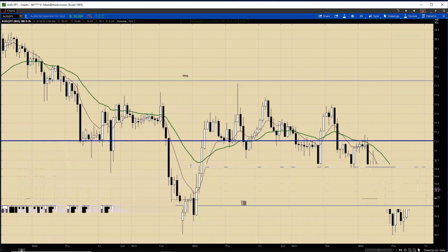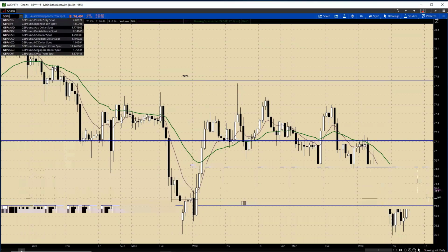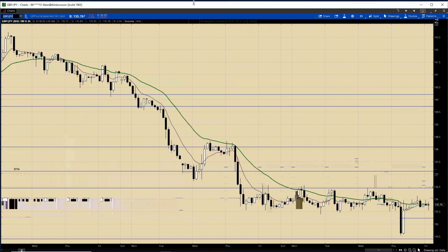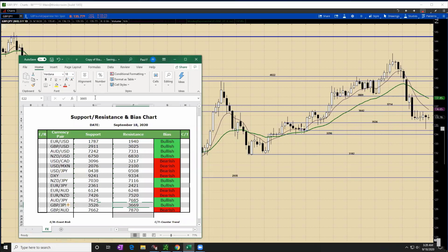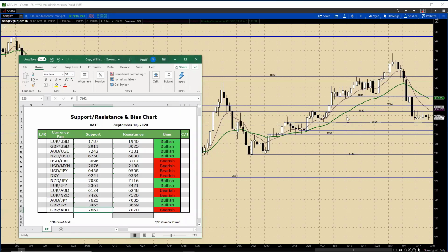Moving on to the guppy. I don't think we really changed. And we blasted past 35.26. Support's going to be, you see these body closes right there. Actually, it looks like that's where it went to. Sure enough, that's where it did. See these touches here? That is 34.65. We'll stick with that. And on the upside, you can see right there, if it can recover, it'd be limited to 36.42.